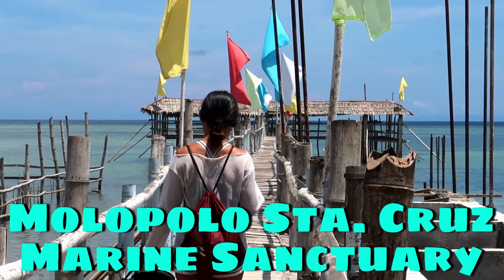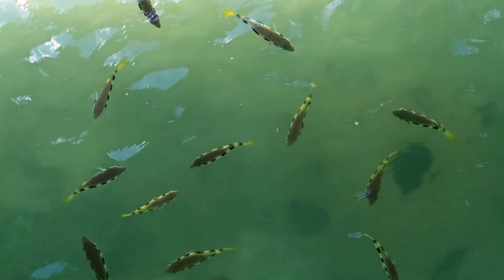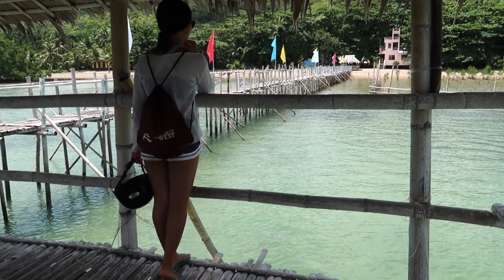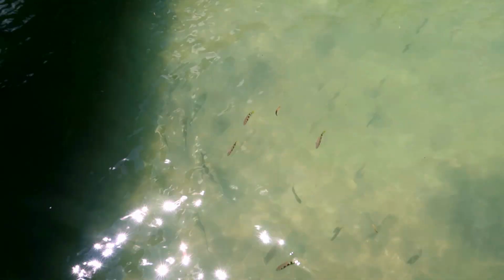Molopolo Santa Cruz Marine Sanctuary is back on the main road. It didn't seem like you could actually swim there, but for a small fee you can walk out on the very nice boardwalk where you can spot a ton of fish and birds.